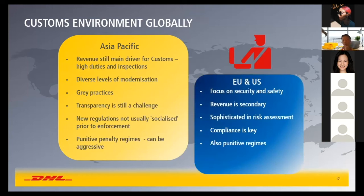What about the EU and the US? Understandably, for the EU and the US, the focus is not so much revenue. It's more security and safety, right? And you can understand this from the US perspective after 9/11, right? Customs is now the main, and Homeland Security, CBP, they call it Customs Border Patrol, right? Is the main interface before anything gets into the country.